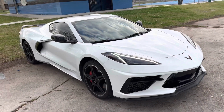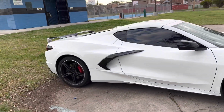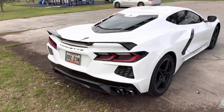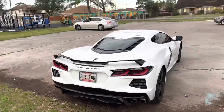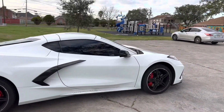It's a head turner. No matter where I go, I can be going to the gas station, I could be just driving around, regular people just want to stop and talk to you. I have been on the interstate and people have full-blown honked their horns at me, told me to roll down the window, told me to rev the engine, all that type of stuff. Kind of leads me into my next point.